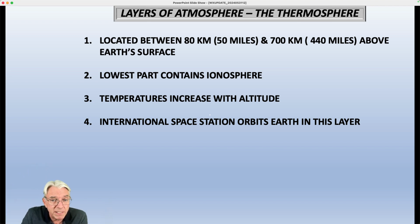The lowest part of that contains the ionosphere. Temperatures increase with altitude again. So you notice we have decrease, increase, decrease, increase so far. And the International Space Station orbits the Earth in this particular layer.